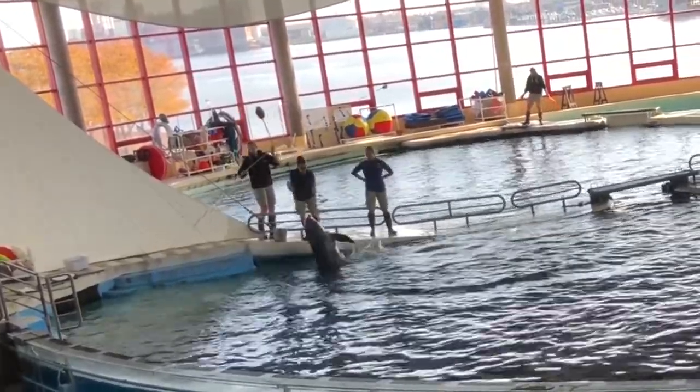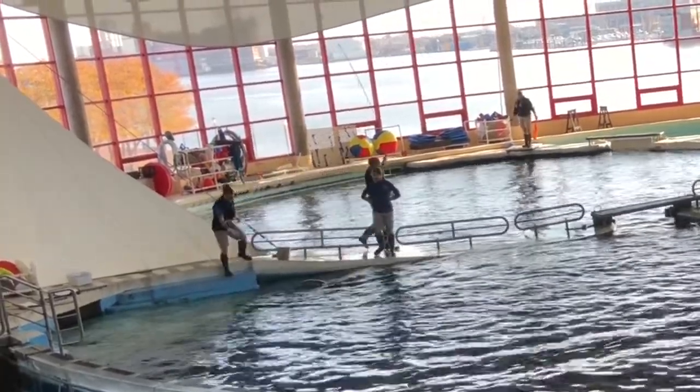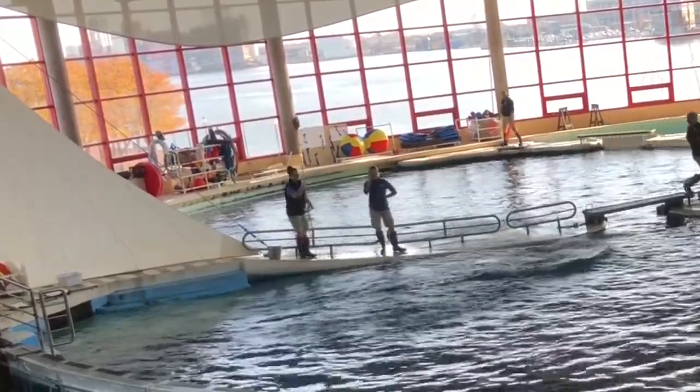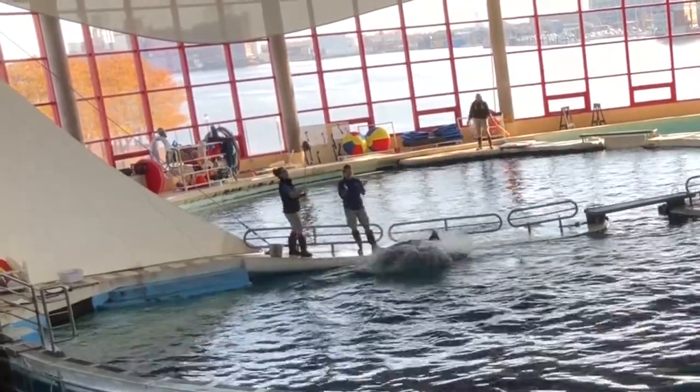And listen out for that whistle. That whistle is going to be the indication that she did a great job. So we have a couple trainers helping us out here. There you can see Spirit taking it up there. That's exactly what we want to see. Yeah, you can clap. Give Spirit some encouragement.